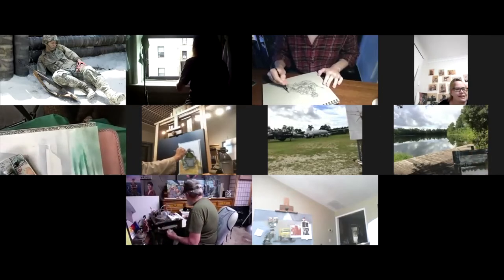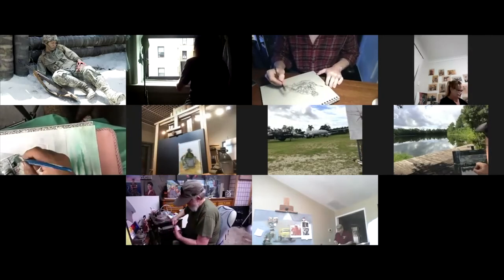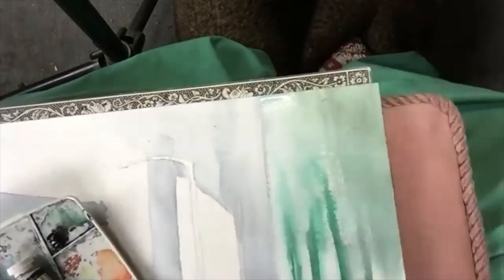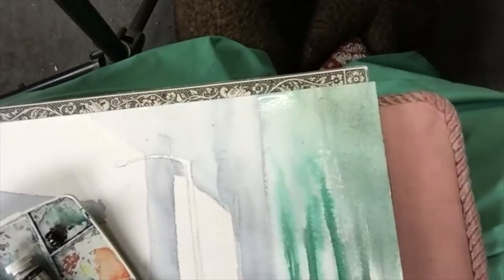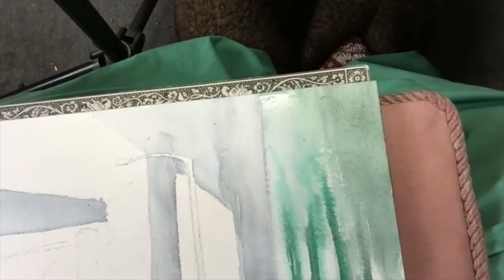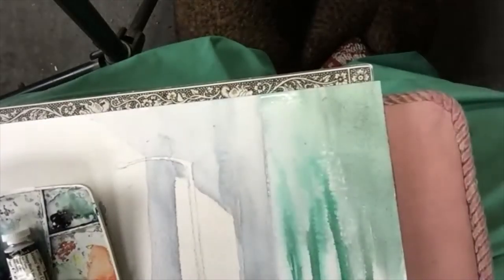So I always have problems getting these green areas dark enough, so I'm just laying in a bunch of black here. I don't know if anybody has any tips for me. Yeah, I'm just making a mess, don't mind me. I think we all do a good job. You can make green darker with burnt umber. Oh. Huh. Or alizarin crimson or dioxazine purple. Yeah. Or black or viridian do a really good dark.